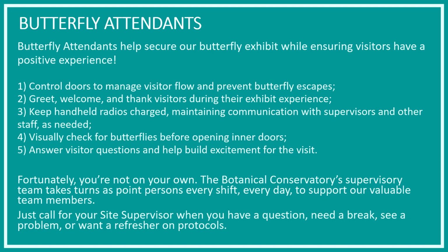Fortunately, as butterfly attendants, you are not on your own. The Botanical Conservatory supervisory team takes turns as point persons each shift every day to support our valuable team members. Just call for your site supervisor when you have a question, need a break, see a problem, or want a further refresher on any protocols.